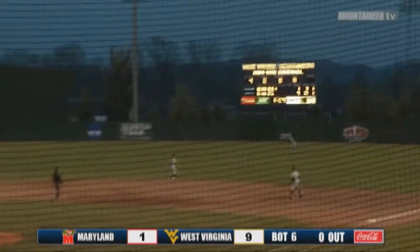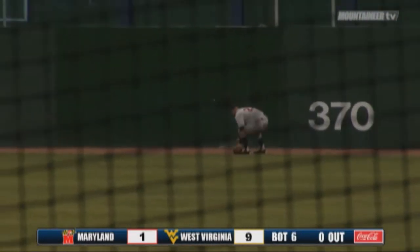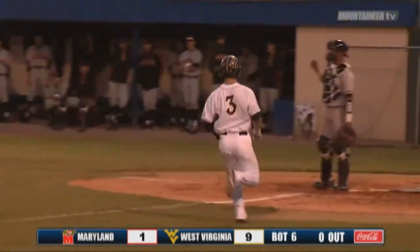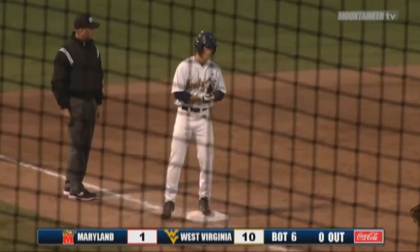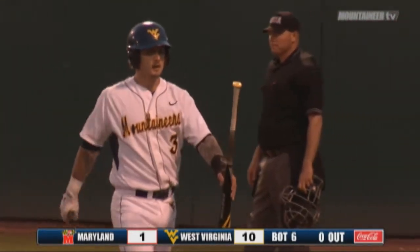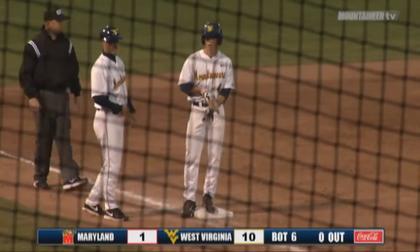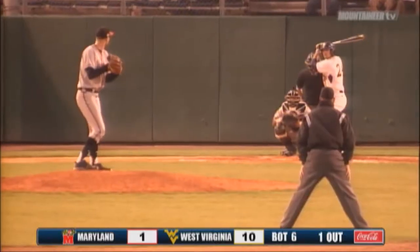First pitch, that's sliced into right field. Going back over the head of Montville and Wright, and two hops off the wall. Munden will round third, he will score. Boyd is in there at third base, and Bobby Boyd continues his torrid pace offensively with an RBI triple to right that scores Taylor Munden, and West Virginia leads Maryland now by the score of 10-1.